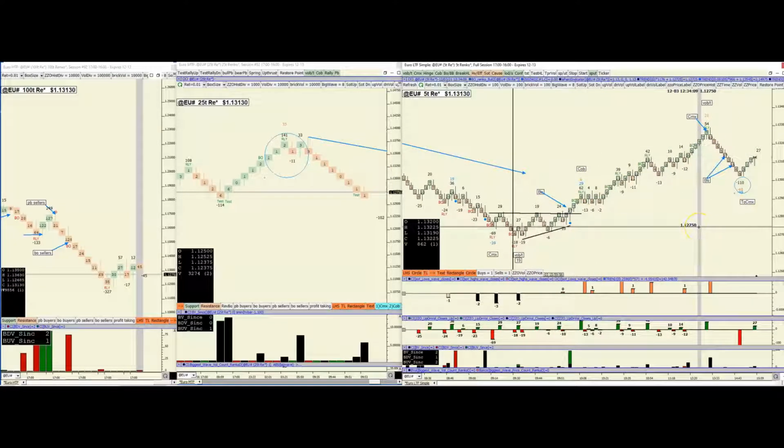So, from a Wyckoff standpoint, you want to see ending action and a change of behavior.